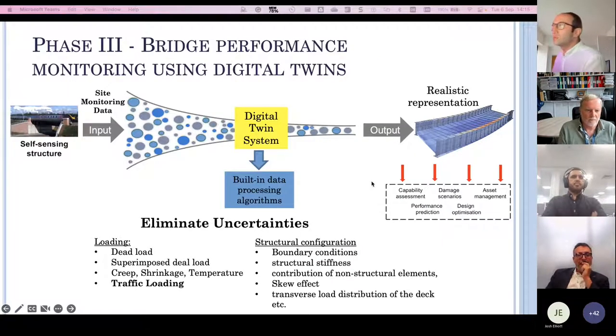Then in 2020, we received funding from CDBB to develop a long-term performance monitoring system for the Staffordshire bridges using digital twins. So the digital twin, as defined in the Gemini Principles, is a realistic representation of the physical asset in the built environment. So in our case, it's the Staffordshire bridges. So the key aspect of a digital twin model is the connection between the virtual and the physical twins. And this was established by feeding continuous monitoring data into the digital twin system in real time.